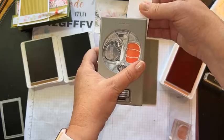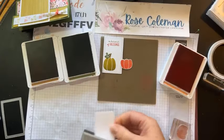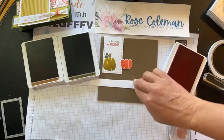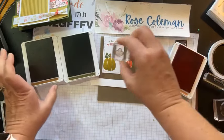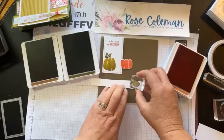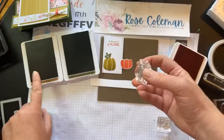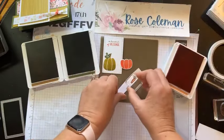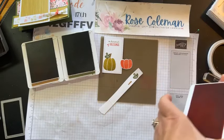And we're going to just line this up and punch it. There we go. So we've got our pumpkin. And then I have an even skinnier piece of scrap cardstock right here. And we're going to do our stamping and punching of the leaf again. Put one on here. And I'm also going to stamp. I've got my pecan pie still open. I'm going to stamp my little stem sideways, because that's how it's positioned in the punch.